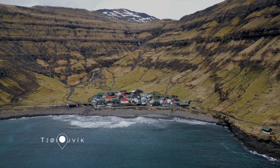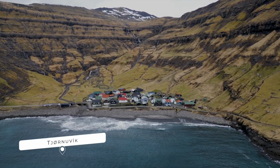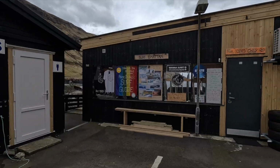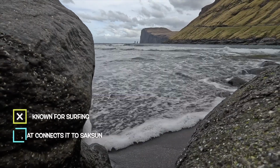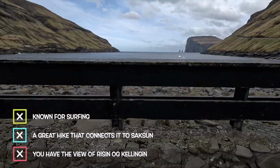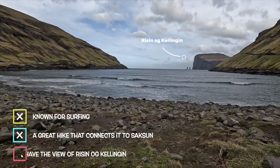First, we're going to go explore the northernmost village called Tjørnuvík. Tjørnuvík is known for surfing, and it's also a starting point for this really famous, long hike that connects it to Saksun, and you also get such a great view of the sea stack called Risin and Kellingin.